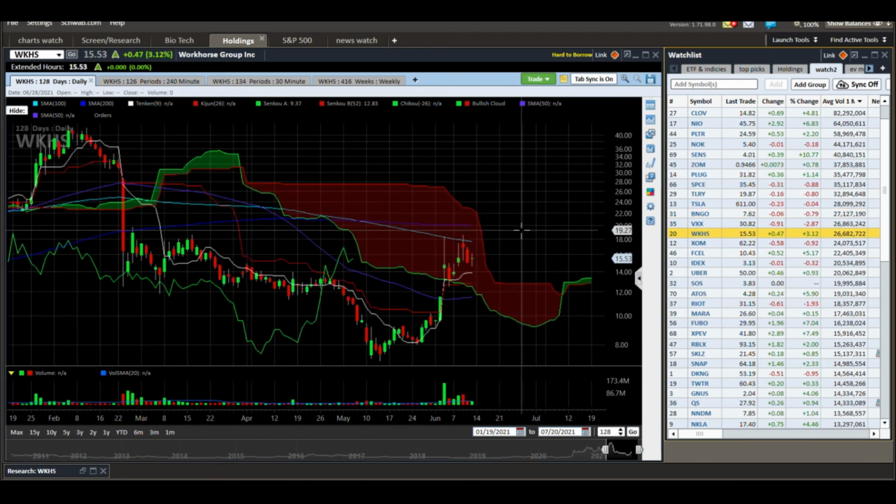Workhorse, this thing's been popping here. We're starting to get some long wicks at the top of our candles here, reacting to some downtrending moving averages and the wall of this red cloud, which is pretty steep here. And here's our support area right down in here, 1275 to 1340 or so.